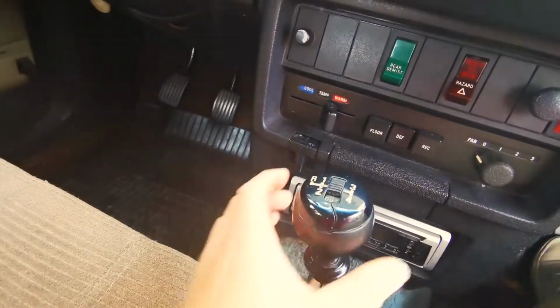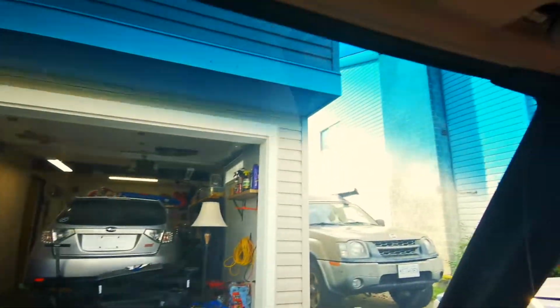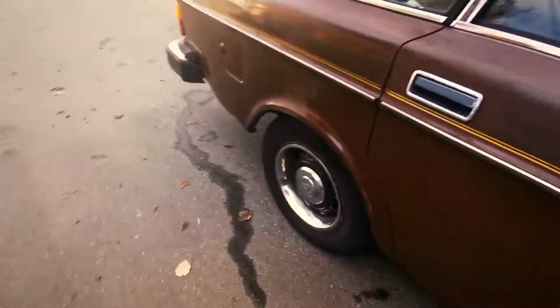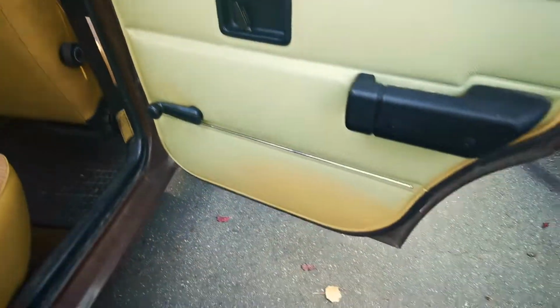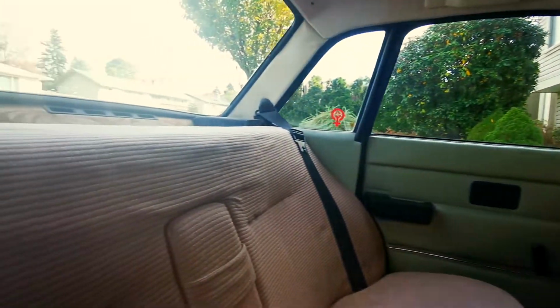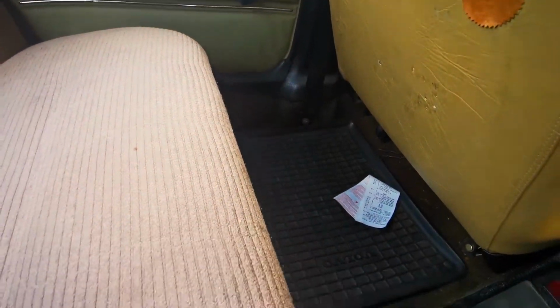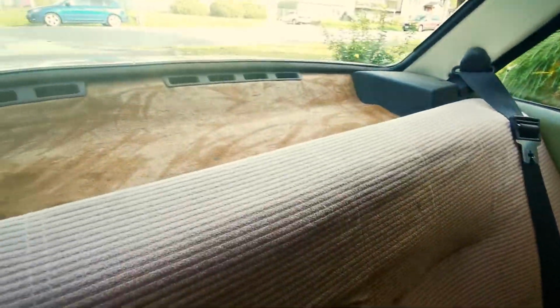Clutch feels pretty good. Transmission shifts pretty nice. The overdrive works good. Overall, fairly clean on the inside. From what I've seen and what I've heard from the previous owner, the floor pan's in pretty good shape. There's no real rust back there.